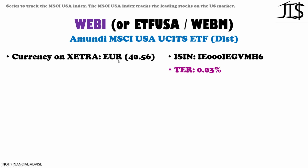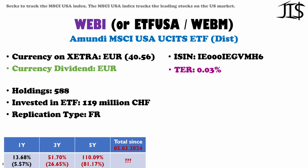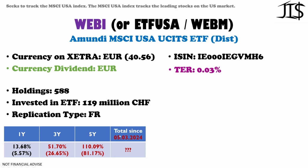This one is available on the Xetra for 40.56 euro per share, and the dividend is also being paid out in euro. You have 588 holdings in this ETF. So for me, I believe that's better, bigger diversification. And there is 190 million Swiss francs invested toward this fully replicated type. It's been around since the 5th of March of 2024, but there are numbers for 3 years and 5 years as well as a performance.